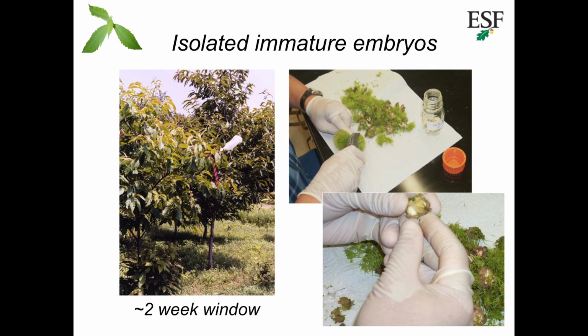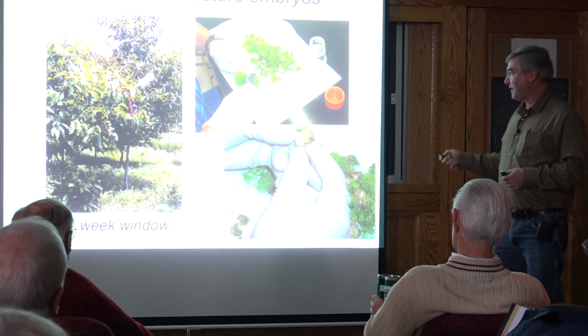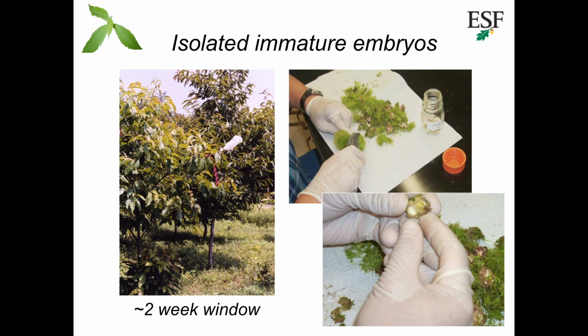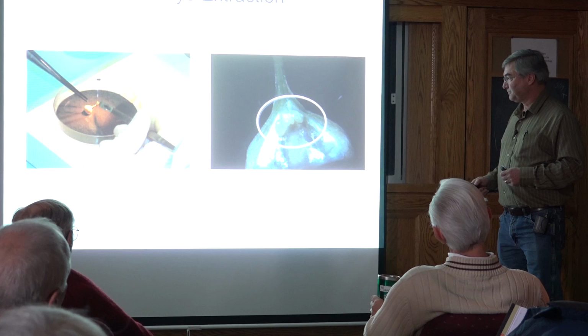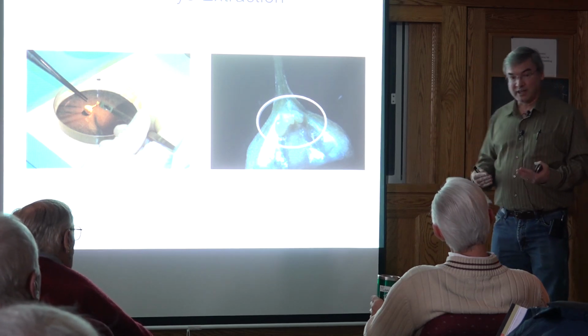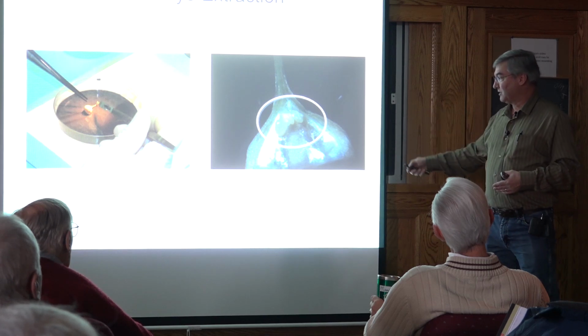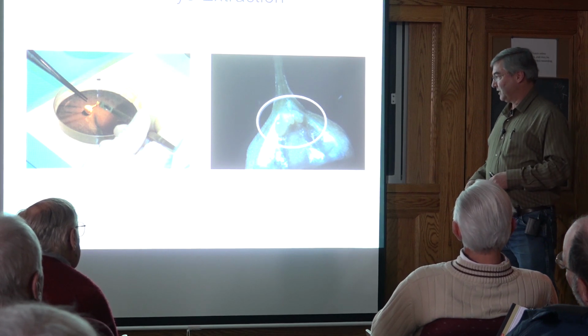Now, chestnut, we cannot regenerate from leaf slices. We cannot regenerate from meristems. We have to actually go back to embryos. There's about a 2-week window when you can collect immature embryos, cut them open, dissect them, sterilize them, and you end up isolating the embryos from inside that immature nut. There's actually quite a few embryos in there. Some of them will be fertilized, some will not. Usually you get a dominant one. You've got one here that's dominant that will eventually end up being the embryo for the nut.